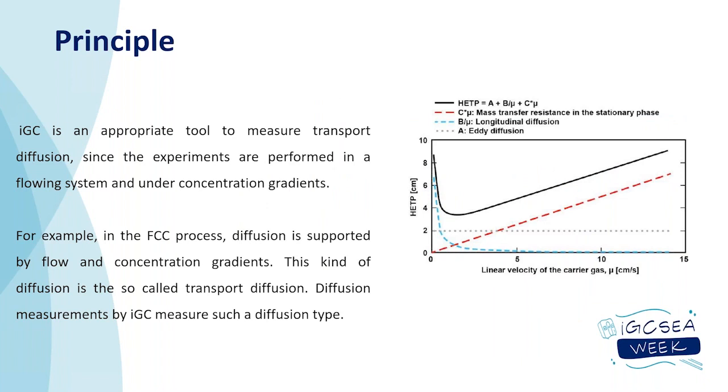The diffusion coefficients calculation is based on the van Deemter equation, and it's a little bit simplified because you can see the red line becomes almost zero. Where you can work with IGC in the linear velocity range, the longitudinal diffusion component becomes very, very small, almost zero. So this component is excluded from the van Deemter equation, but the other parameters are in there.